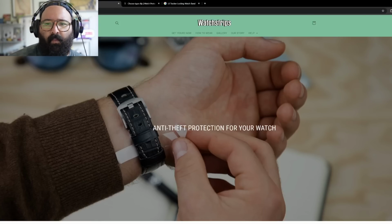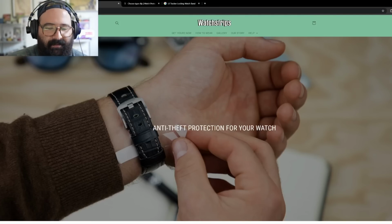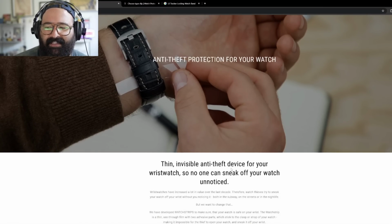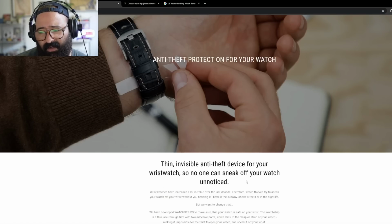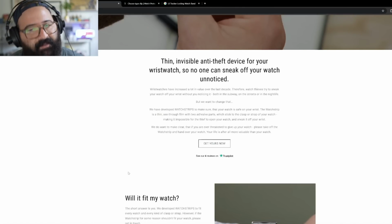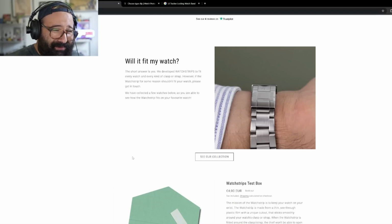This is watchstrips.com. And I have my own opinions on these products, and I'm going to share them with you here. I'm not trying to besmirch any of these companies, but you can see it's essentially a clear adhesive strap, a thin, invisible anti-theft device for your wristwatch, so no one can sneak off your watch unnoticed. Excuse me, I thought they were going to say sneak it off your wrist unnoticed, but whatever, I just anticipated what they were going to say.